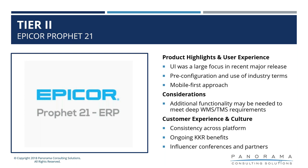Epicor does take a mobile-first approach. When they're introducing new products or doing upgrades, they put a focus on the end user, whether that end user is in a warehouse, in the distribution environment itself, or maybe a salesperson for wholesale distribution who's just in the field. They've taken all their applications and made them pretty much agnostic to what device they can be used on. So handhelds, smart devices, smartphones, and even an iPad are all easy to deploy through Epicor.